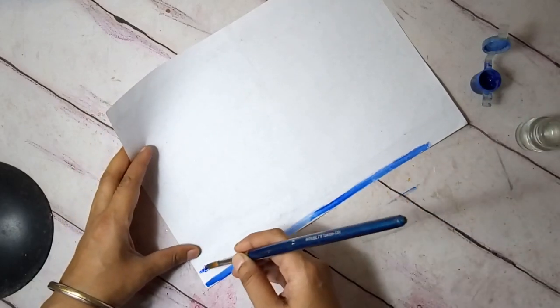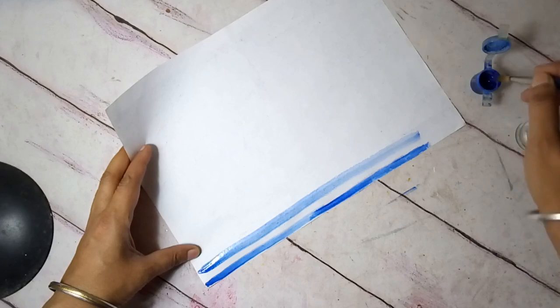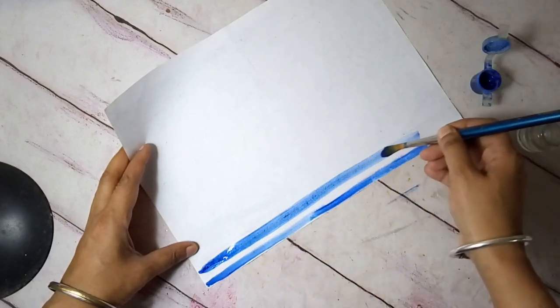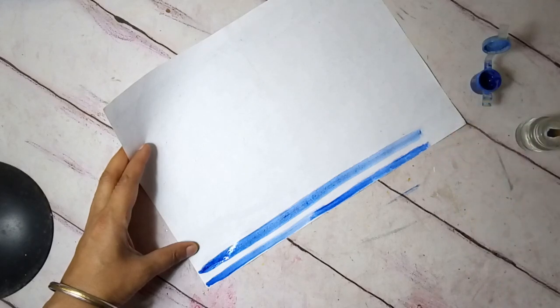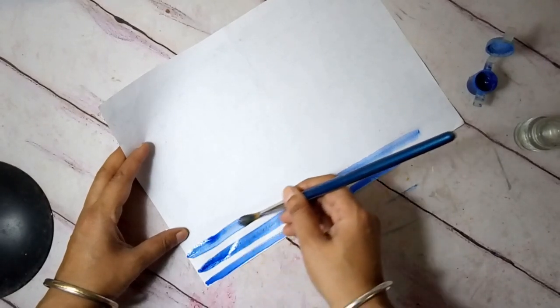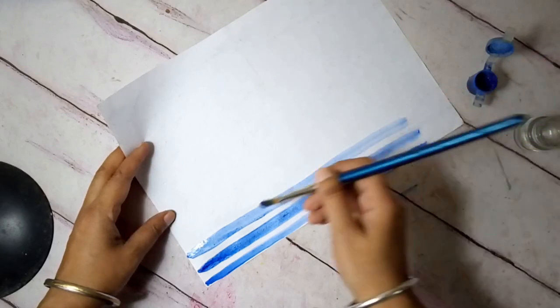So to begin, I'm trying to make a buffalo check pattern. I'm just using blue poster colors, and I like the way each time I put a stroke, some places are light, some places dark, something like the denims, like the jeans. It's kind of faded at places, and at places it's nice. So I'm not much bothered about the thickness.